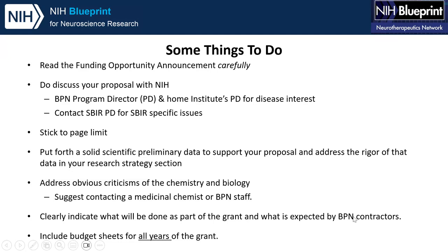Clearly indicate what's going to be done as part of the grant and what you're expecting for BPN contracts. It actually calls for this in the funding opportunity announcement. Put a table in that says it.